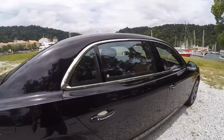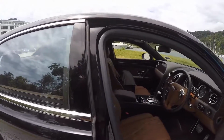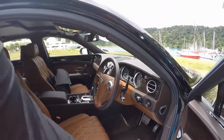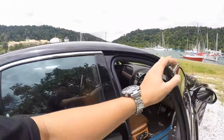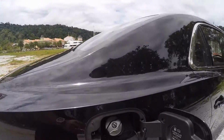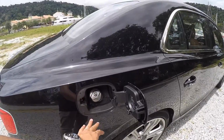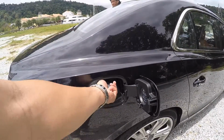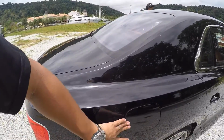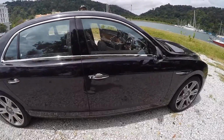Let me try and open that. I just opened the fuel cap, which I think is this. Alright. Look at that! Proper Bentley, a metal fuel cap. It feels a lot better than your equivalent plastic bit from German cars.